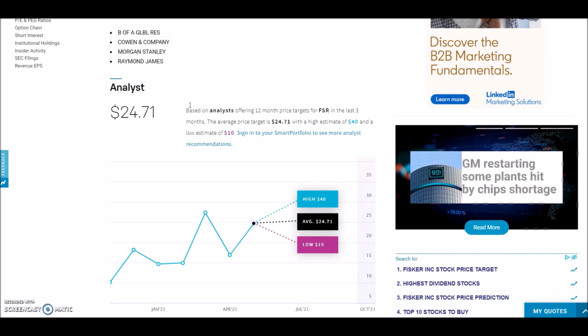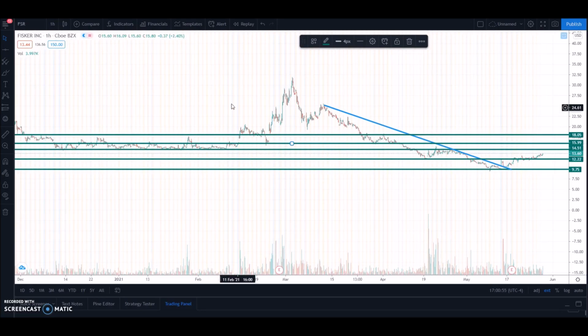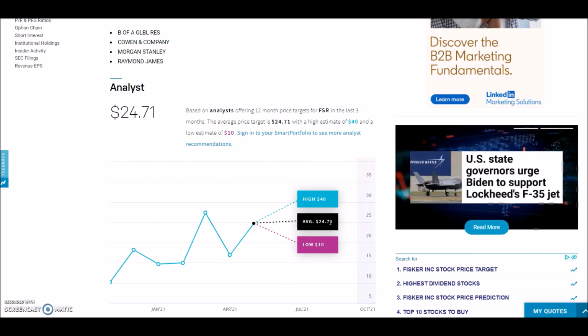And you remember Fisker went to a high of close to $32. So that was the high. Current price is 13. So if the average price is 24, from 13 to 24 is almost doubling your money. And if it can go to 30 or $40 again, good.